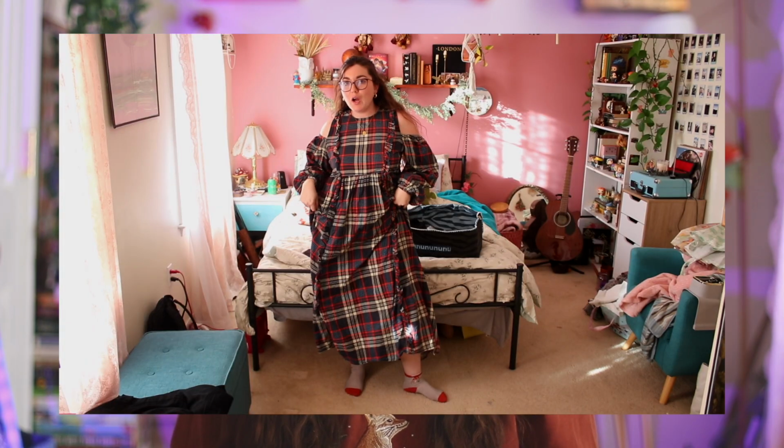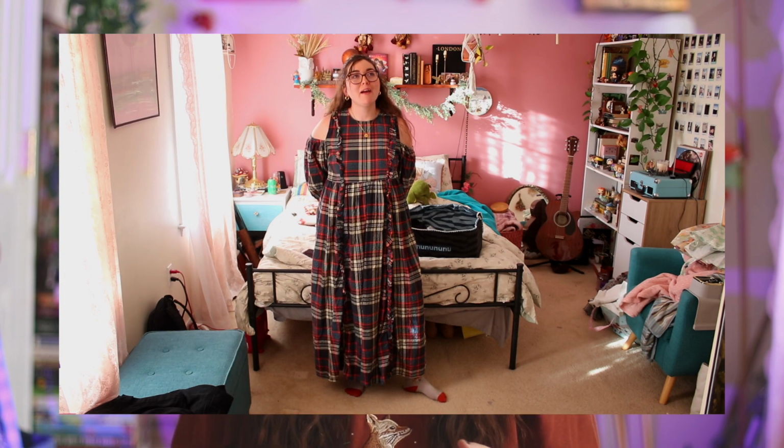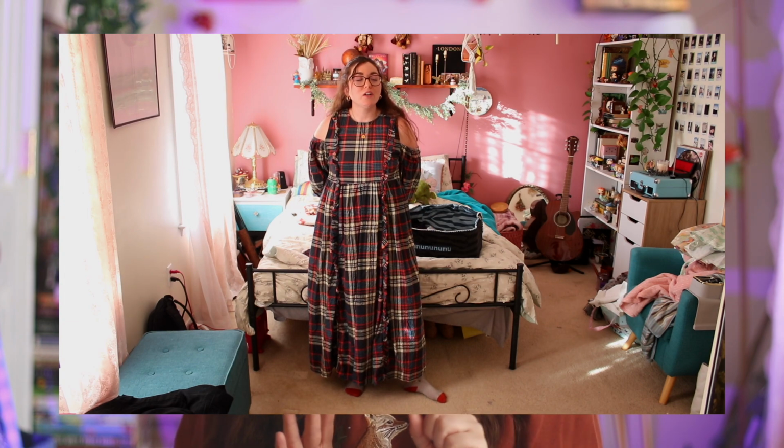The last item was the Ren Cold shoulder dress, and I had really mixed feelings about it. When I first tried it on, it was like, ooh, I think I hate this. And then I was like, oh, it's a little bit of grunge, maybe Goblin Core-esque. I bet I can make this cute and work. And then I just couldn't. I tried to style it a few times and I just couldn't find a way that I liked it. So I ended up not wearing it.